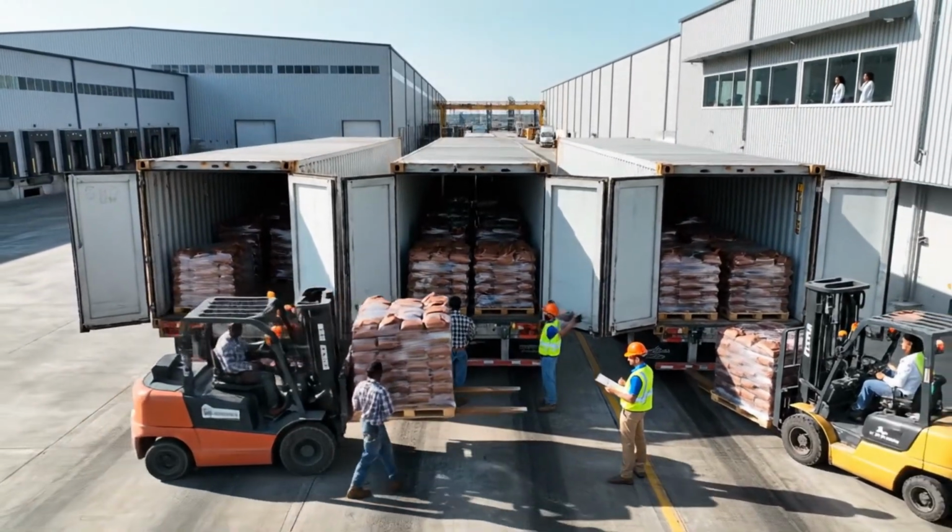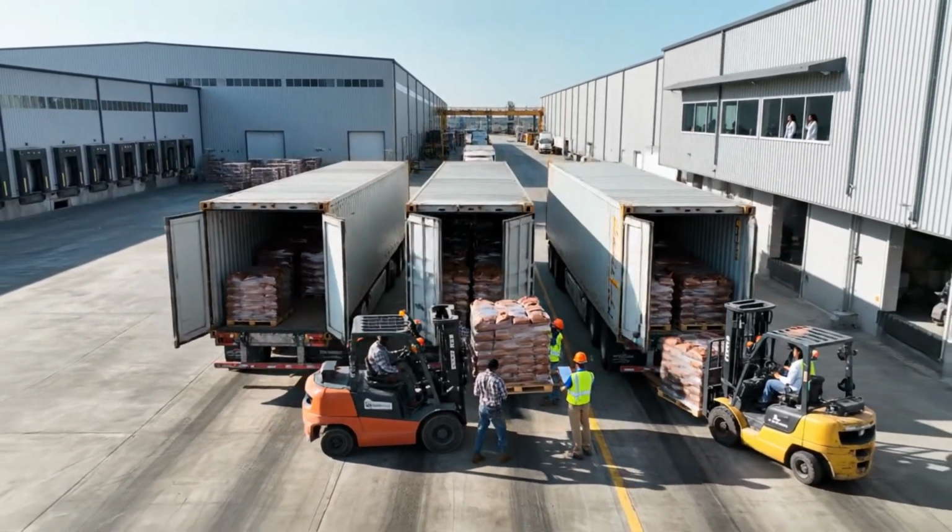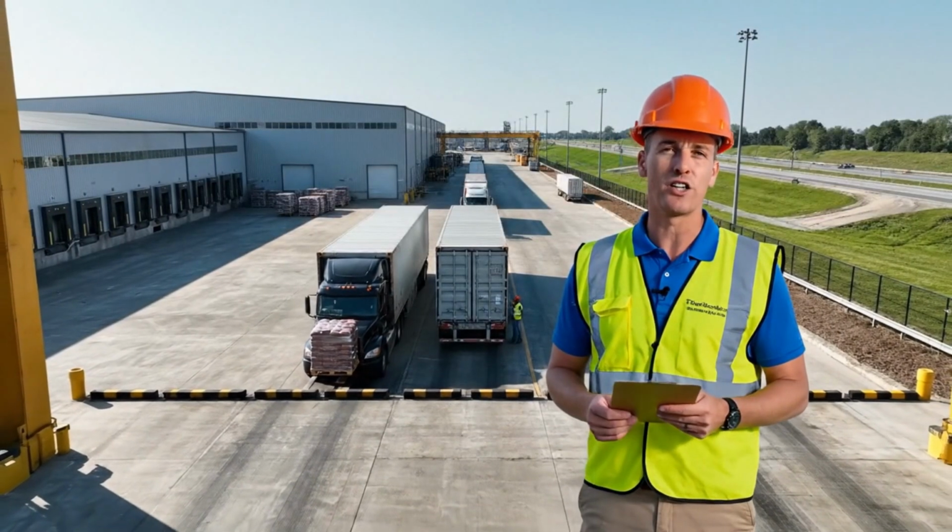And this is how modern factories produce premium leather bags. From live cattle to finished product.